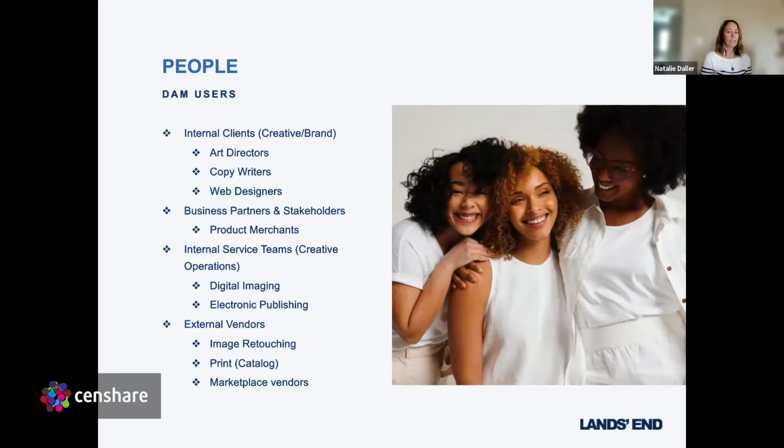After that, we have the internal service teams, digital imaging, electronic publishing. These are our super users, and they're mostly on the various creative operations teams, and they're using the Java client. They're responsible for, as mentioned previously, ingesting the assets, adding the metadata, formatting the images, placing the images in catalogs, routing the proofs, and much more.